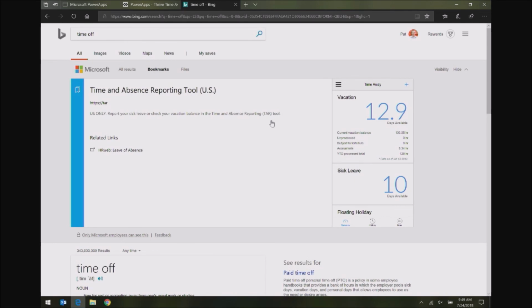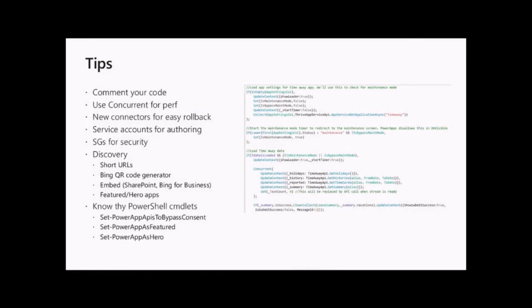Yeah, and then the very last, I mentioned the featured and hero apps, and the very last thing is PowerShell commandlets. I think James has not only written the PowerShell commandlets, but also wrote a blog posting about those. Know thy commandlets and use them. They will definitely help with the enterprise discovery.